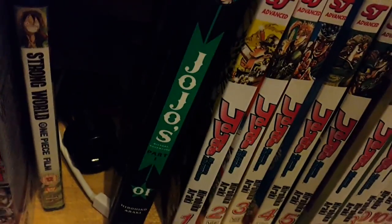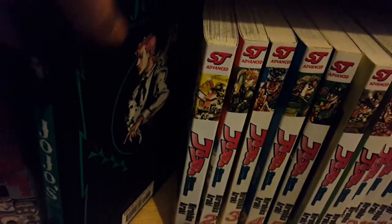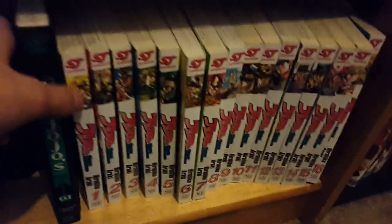JoJo's Bizarre Adventure Volume 1, Phantom Blood Volume 1, this came out very recently actually, is one of the best releases Viz have ever put out in terms of manga. It's hardcover, the pages are quite normal actually, but it's just really well presented. They've kept all the stuff in the back, like the interviews and stuff, because it's a fancy edition in Japan.